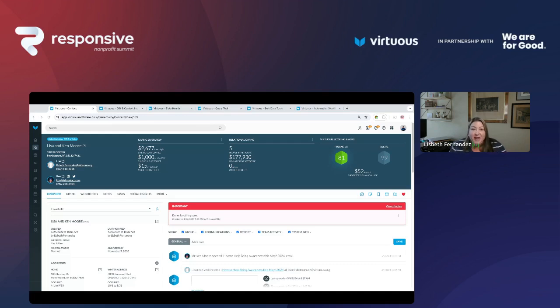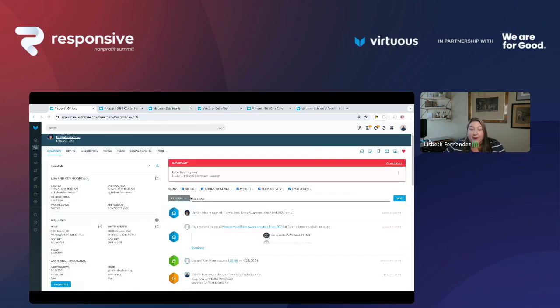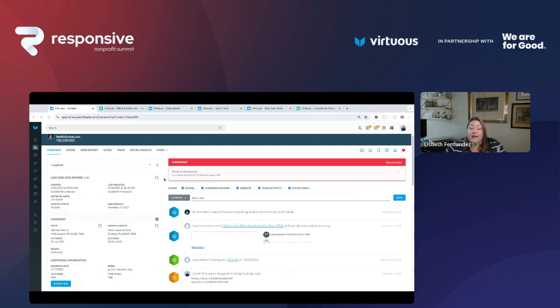So in Virtuous, we have a pretty robust system for you to track a lot of data that you need, right? When you first come into a record at the top, you're going to get some pretty quick information on the record. I can quickly see their primary address, their primary contact information here. I can see information related to their giving. But throughout the record, again, you have a lot of opportunities to track that information.